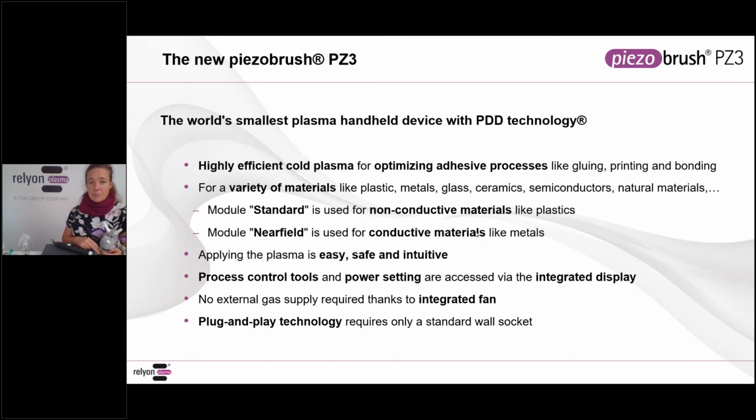And these devices can be integrated into the line. They no longer use the ambient air, but they can also be equipped with external gas inlets, and then of course external input and output signals. Since we're still in development of these devices, we'd be very interested to hear from you what kind of interfaces you use for your current plasma treatment maybe. So are you using bus systems or just analog signals? If you have any input on that, just let us know.